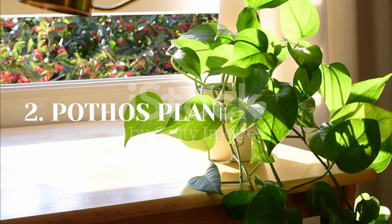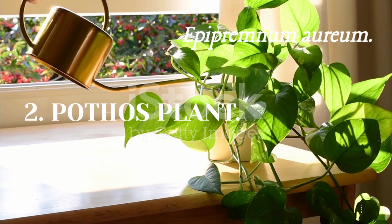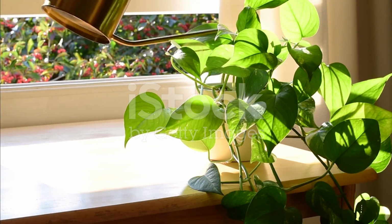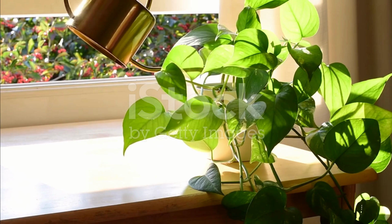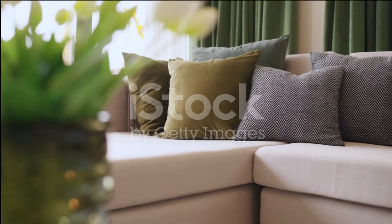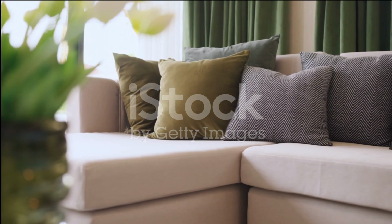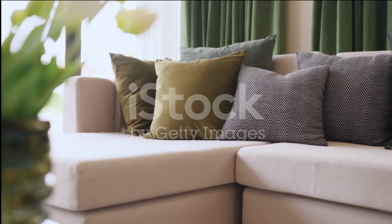Next up is the pothos plant. Another low-maintenance option, the pothos is an excellent choice for those who want a trailing plant. It can also thrive in a variety of lighting conditions, making it versatile for any room in your home. Additionally, it helps to purify the air by removing pollutants such as formaldehyde and carbon monoxide.